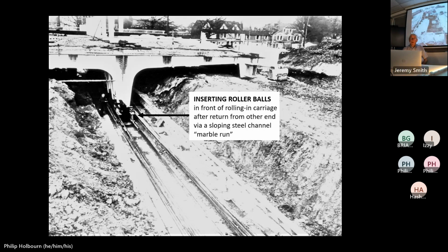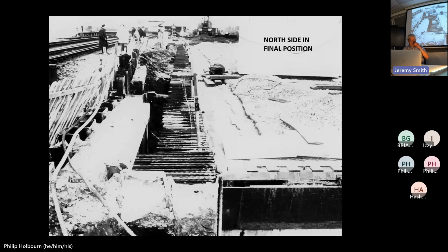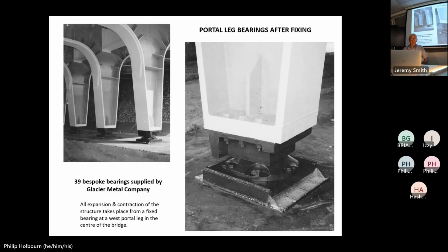So they ran that to the other end, and then kept them chapped in and putting them in again. All very clever. And that was the North Deck finally rolled in, waiting for the South Deck to join it a couple of weeks later. Special Glacier bearings, there were 39 of them, was it? 39 bespoke bearings designed, several different sorts, and all expansion and contraction and movement occurred from one fixed bearing at the middle of the west side of the bridge.